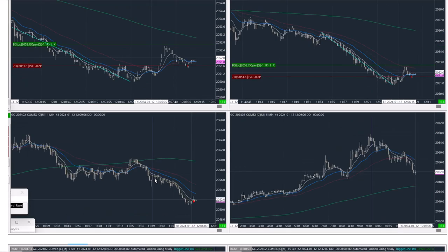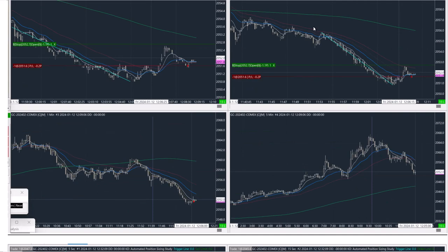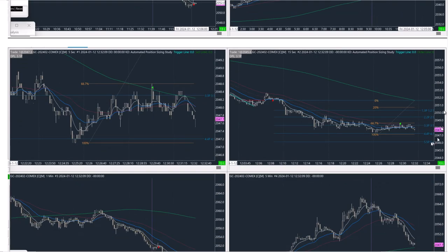And let's see what the exit was. We don't see it. Tightening the stop to retain 2R. Okay. Well, it was moving the stop basically to.